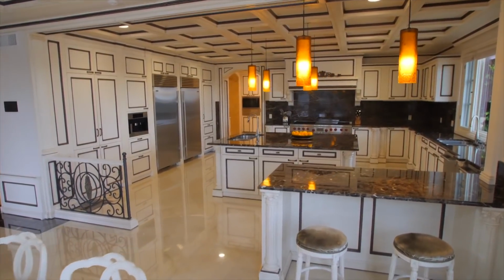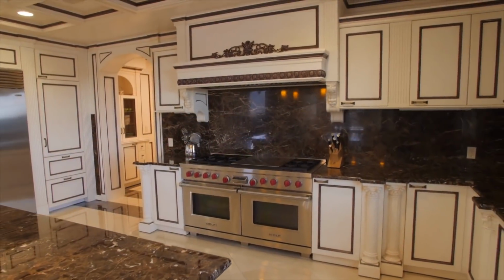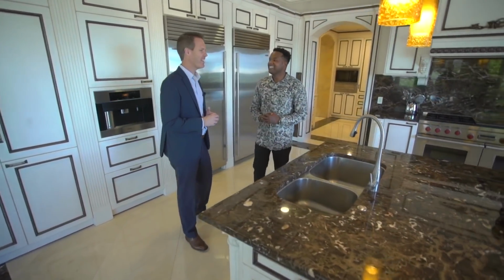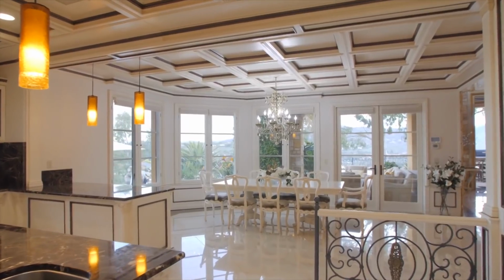But this kitchen, obviously on a grand scale with, again, the ceiling detail. Nothing has been not thought out. And all top of the line appliances, of course. I'm a big fan of espresso, so you gotta have the Miele machine here ready to go. Your mornings are ready. You've got that, you've got Wolf, you've got Sub-Zero. Clearly they're not gonna cut any corners when it comes to appliances.